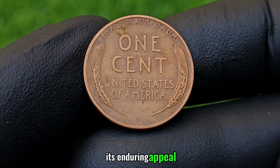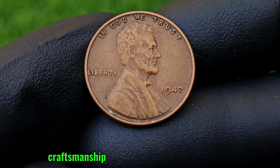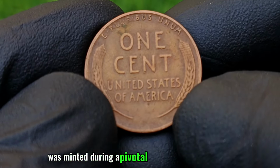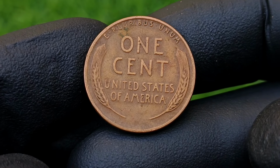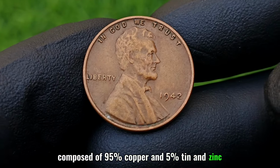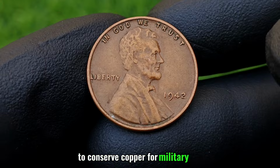Its enduring appeal lies not only in its tangible connection to the past, but also in the way it symbolizes resilience, craftsmanship, and the value of American heritage preserved through coinage. The 1942 wheat penny was minted during a pivotal era in the United States, as the country was transitioning into wartime production. The U.S. Mint continued producing these bronze pennies composed of 95% copper and 5% tin and zinc, though this composition would soon change in 1943 when steel cents were introduced to conserve copper for military use.